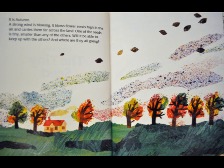It is autumn. A strong wind is blowing. It blows flower seeds high in the air and carries them far across the land. One of the seeds is tiny, smaller than any of the others. Will it be able to keep up with the others? And where are they all going? Can you see which direction they're going?